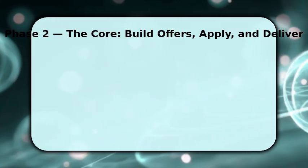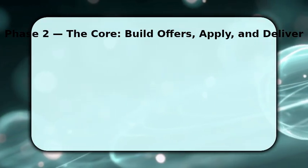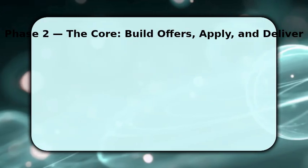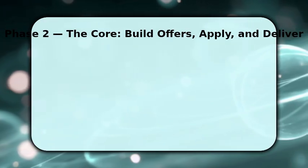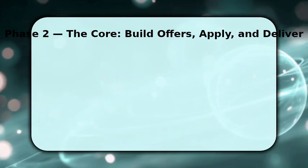Once projects start, track time and tasks with a simple tool and invoice promptly. Make sure to ask for feedback and optimize your service based on patterns. This turns initial gigs into recurring work and better referrals.